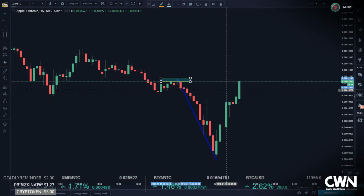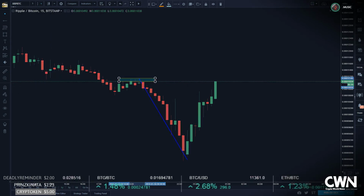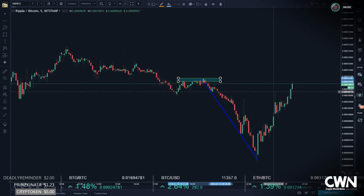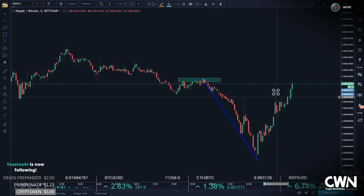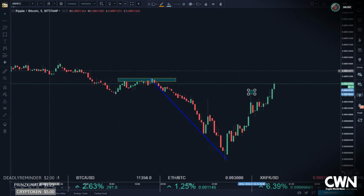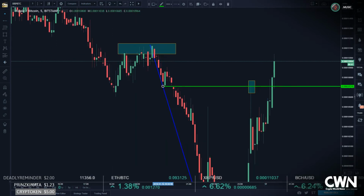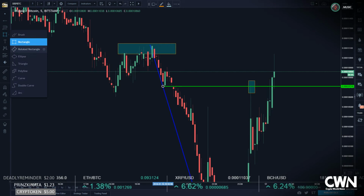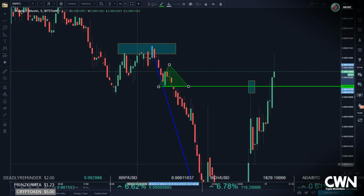If you ask yourself why, if I go to even smaller, we'll just show you a 5-minute. Why did this smack happen? Why do we come up, smack that, and come back down? It's the same thing. It's right here. We're just breaking down the trend on the smaller time frame. So right there is your peak.